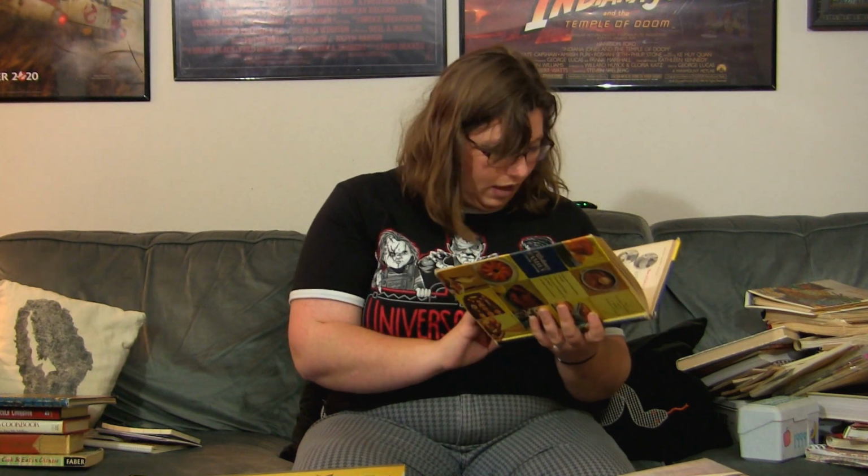It is thick and full of recipes, very pretty food photography, and just pointers on how to frost a cake. And this might be my mom, because this looks like my mom's handwriting in the front. Or my grandmother's. Or it could be the antique store. I have a lot of these.